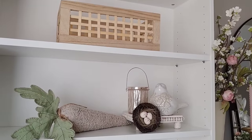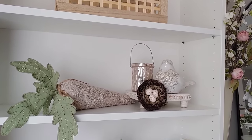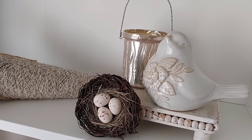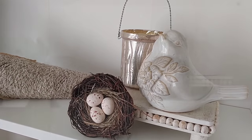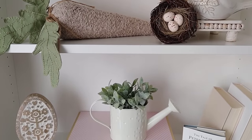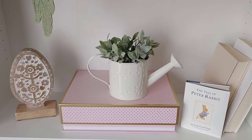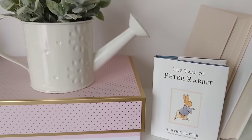But on our second bookshelf, I did keep it similar to the other one with a few small tweaks. I did add this really cute bird. I love the floral pattern on it, as well as this really cute little nest. I do find it challenging sometimes to decorate these bookshelves, which I've mentioned before, but I absolutely love how they turned out this season. This little Peter Rabbit book is so adorable.